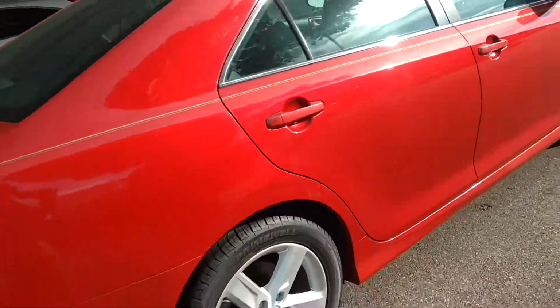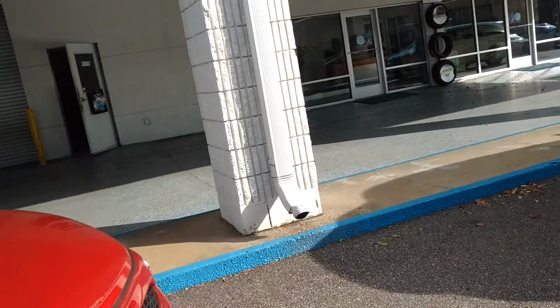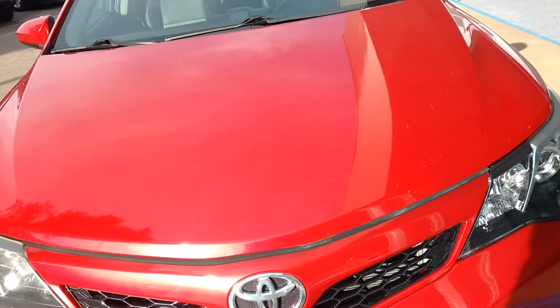Again, this is Robert coming to you from Sam Boswell Honda. It's a 2013 Toyota Camry SE. My number is 334-417-0311.